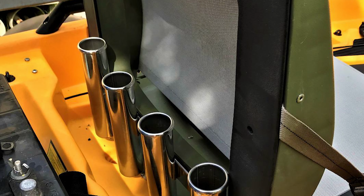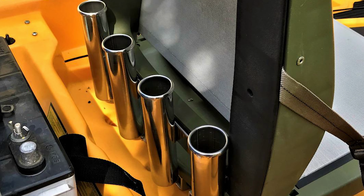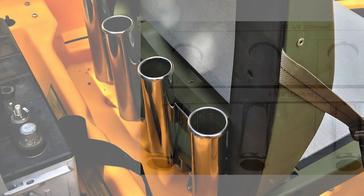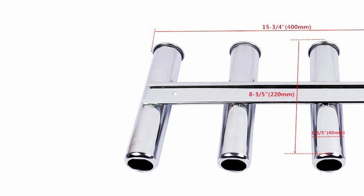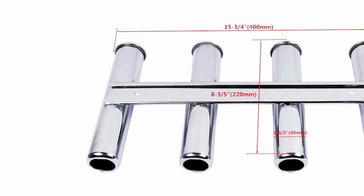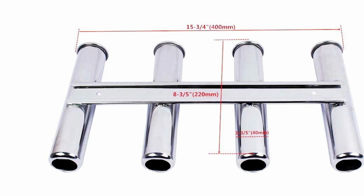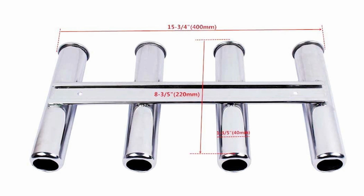Hoffen Fishing Rod Holder has a 4-rod rack capacity. It is made of solid 316 stainless steel construction, with a gimbal pin rod stopper and no moving parts. Rolled top and bottom, no sharp edges. These rod holders are unbelievable. The engineering and design is superior.